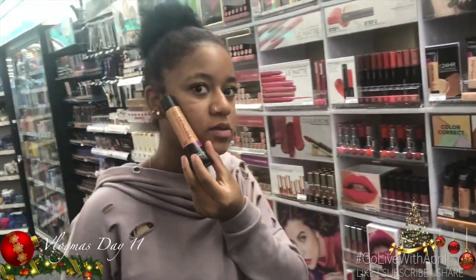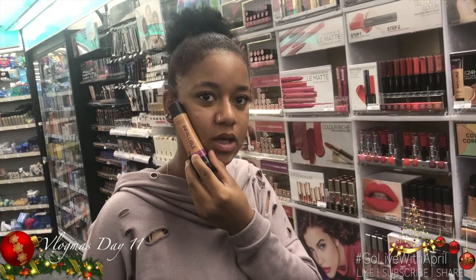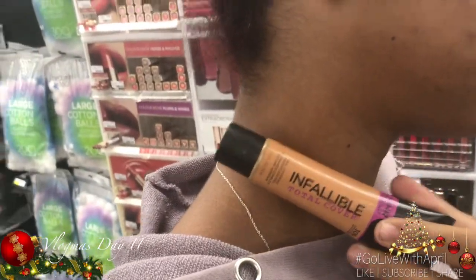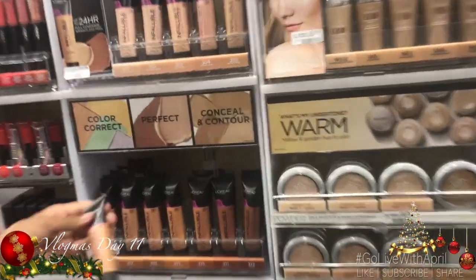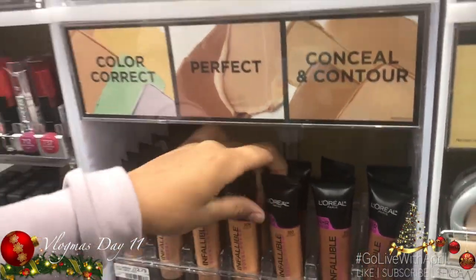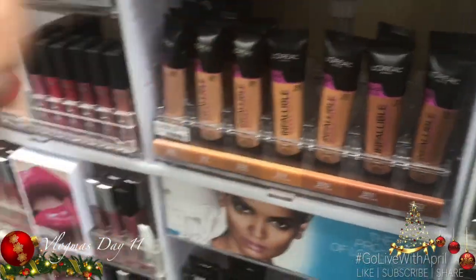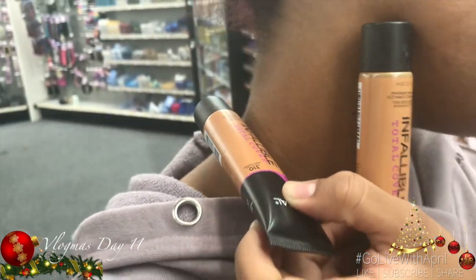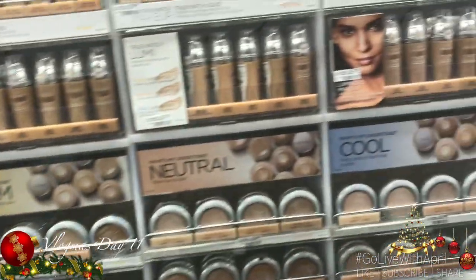I think my face is paler than the rest of my body. Well, you want to go right in the neck. So you're actually a little bit darker than that. I knew I was dark. We'll probably go classic tan. We probably have to mix two. Sometimes with the drugstore, it's hard to get a true match, so we'll probably mix those, but let's keep going.